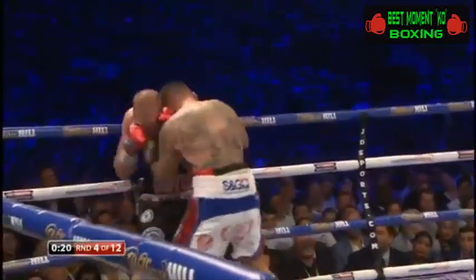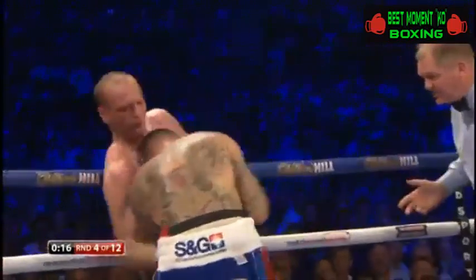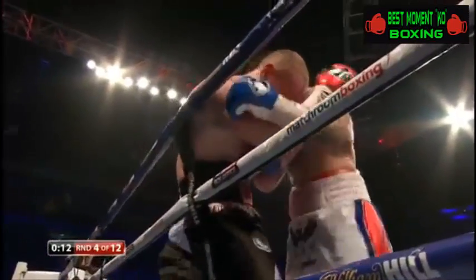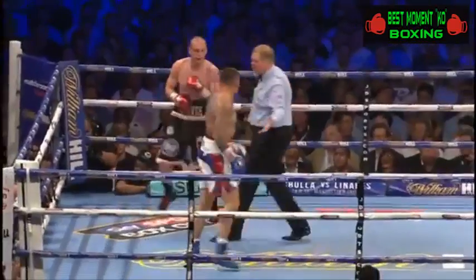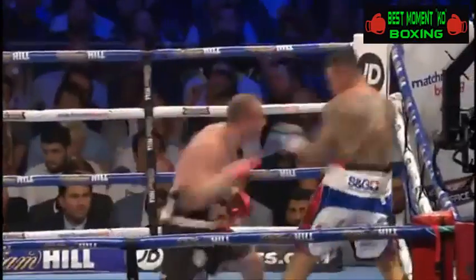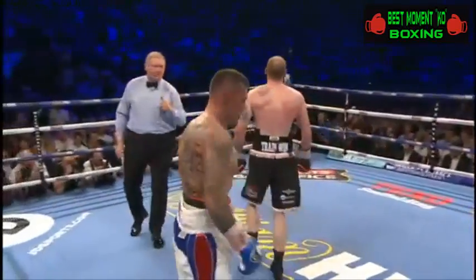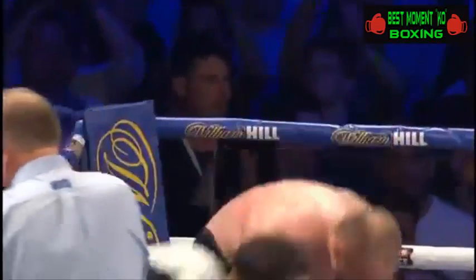Good shot. Solid right hand. Murray starting to make one or two inroads here into Groves. It's been a much, much better round for him, and he looks much stronger than Groves when they tie up inside. That's interesting. And again, Terry O'Connor gives him a telling. See, this is where he can exploit the hot head of Groves. Well, this fight really just picked up.